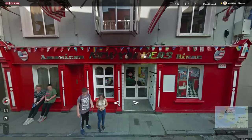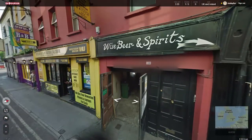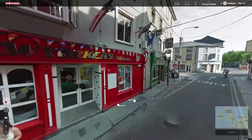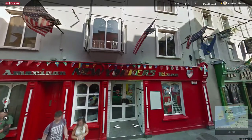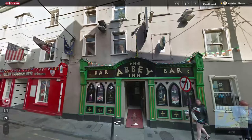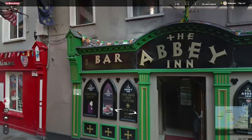So, this one seems to be UK and Ireland. We have a New Yorker's diner right next to the wine, beer, and spirits in a Western Union. Anyway, how we doing? I wonder if we're going to see a certain theme with the map today as far as it being in the UK and whatever. The Abbey Inn. That looks very themed. What do we got? Seed mill. Failte?